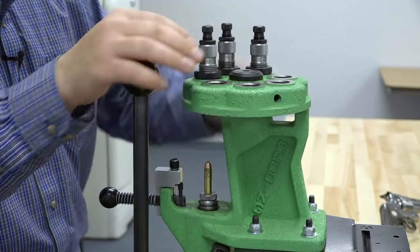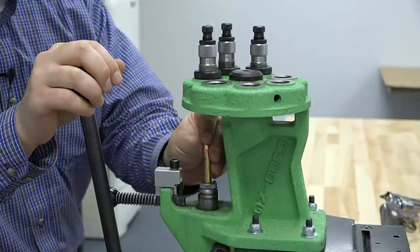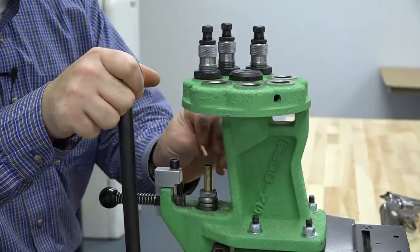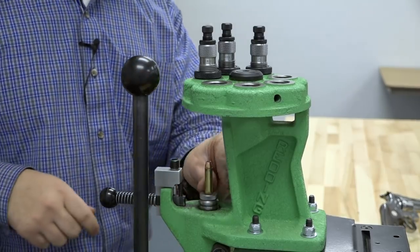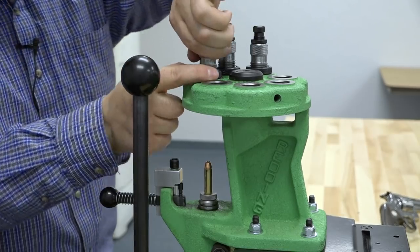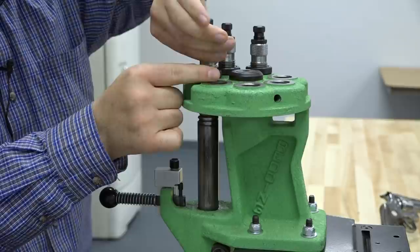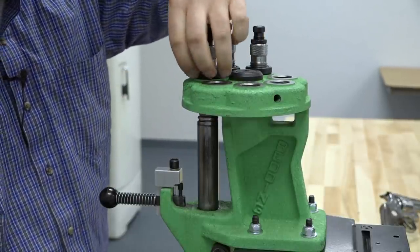Now, what I like to do, we'll go ahead and make a couple of these guys here, is I like to crimp as a separate step. I think it increases accuracy. You get more uniform overall loaded lengths. And I just think you get a little bit better performance. So once I'm going to crimp, I'm going to back out this seating stem quite a bit. I will screw my die down until it contacts the case, and then I'll give it a little bit more of a turn.